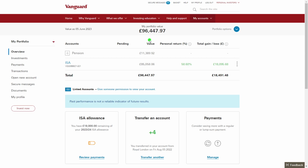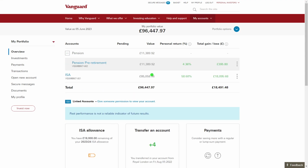But this portfolio is split between my pension and my ISA. As you can see here, the pension has a value of £11,389.92, and then the ISA is £85,000. Quickly talking about the pension, this is something I set up to combine all my prior pensions into one place, and this is invested in VUSA as well, which is the S&P 500, and you can see it's up almost £400. So that is quite nice.